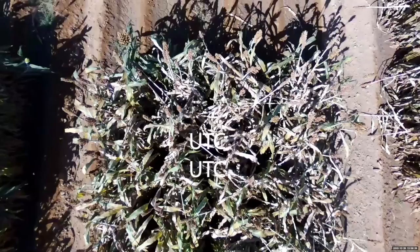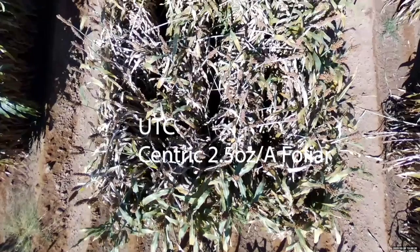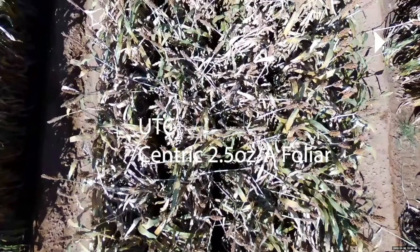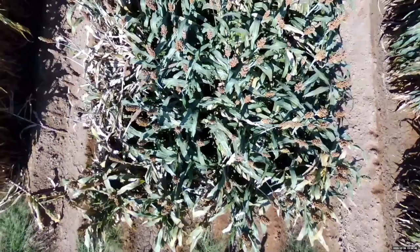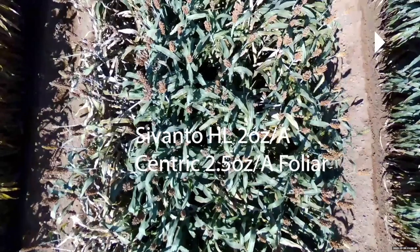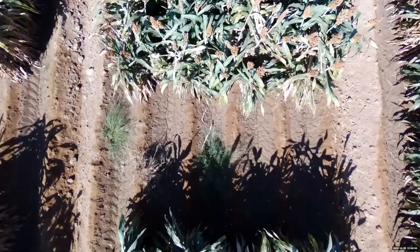And this is untreated, nothing, no foliar application, no injection at all. And this is the 2.5 of Centric foliar only. And this is a 2 ounce injection of 7-HL and the Centric as foliar application at 2.5 ounce.